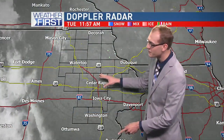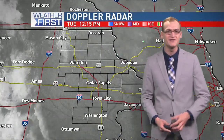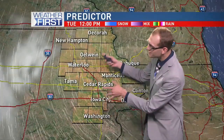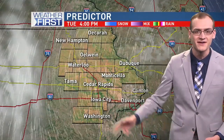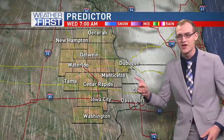The radar and satellite view right now is just a clear sky across eastern Iowa. Off to our west, though, a few clouds are moving in. So later on tonight, we'll call it partly cloudy to mostly clear at times. We'll top it out with our predictor. Again, by noon, you can see that southeast wind bringing in that warm air. Lots of clear skies out there, continuing through the evening commute as well. Lots of sunshine out there, so pack those sunglasses. You're going to need them, especially if you're going west on any highways.